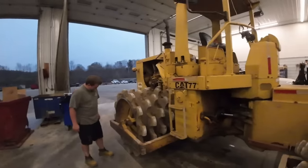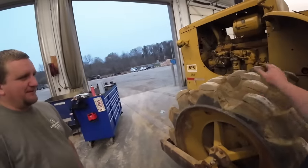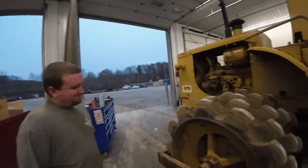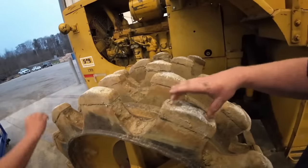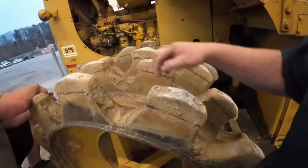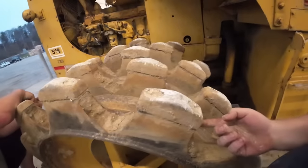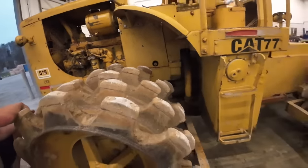You remember one of these I had a couple years ago we put all new feet on? Yeah, I do remember that day. That was a good time, wasn't it? So these feet are all replaceable. They have two different kinds. This kind is a bolt-on style, which is all full of dirt. They have a weld-on style. They're usually welded on the ends right here, so you actually have to cut those off and weld them on. But yeah, these are in pretty good shape yet.